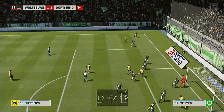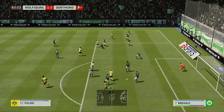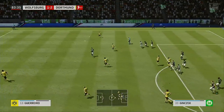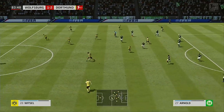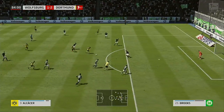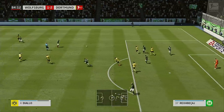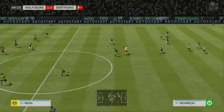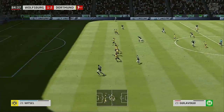Short corner. He's got his shot off now. The defenders managed to get in the way there. Marco Reus. Pulisic. Reus. Really vital interception here. Keep an eye on the watch, because we haven't got that long to go.